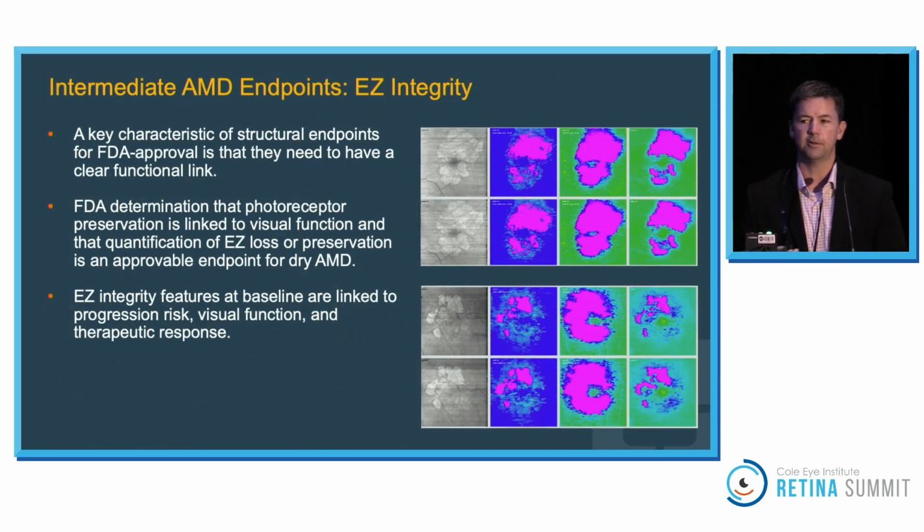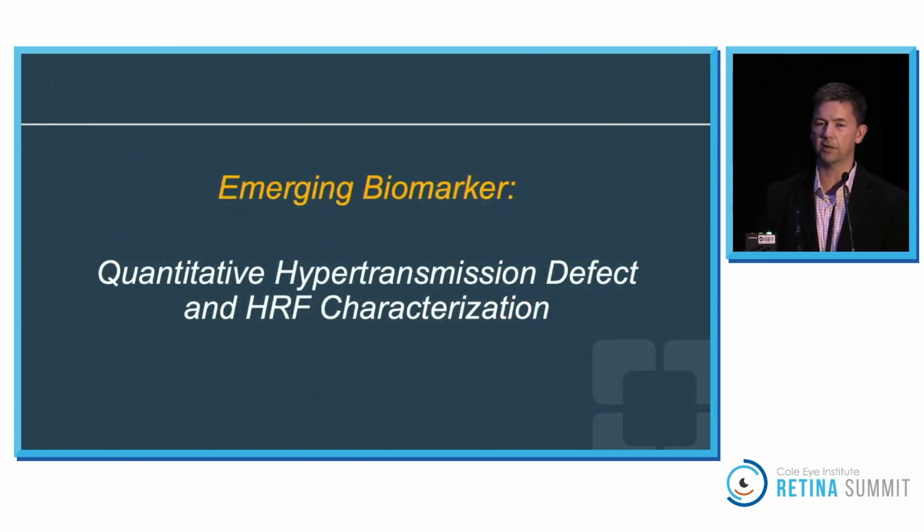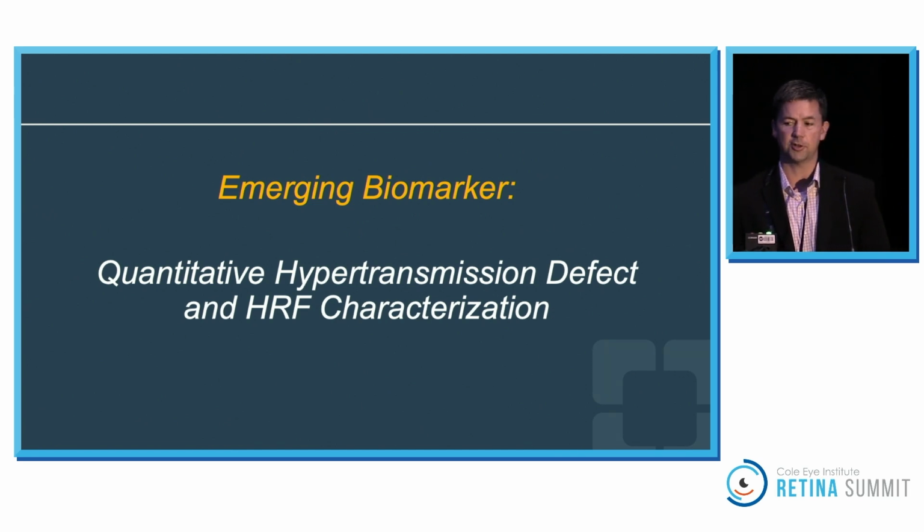So when we think about intermediate AMD and ellipsoid zone integrity, this really is something we're going to hear a lot more about, as well as in the geographic atrophy space. This also seems to be a potential faster changing biomarker as well, and we'll be seeing this, I think, in future trials coming forward. The last biomarker I want to talk about is hypertransmission.